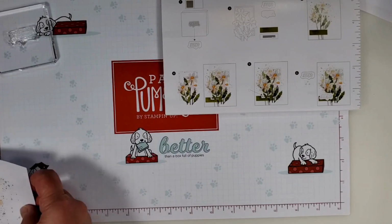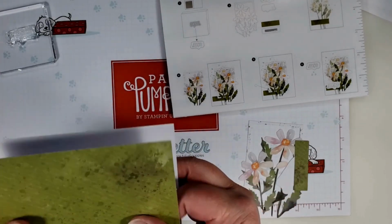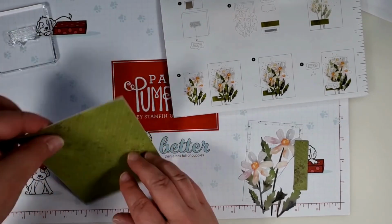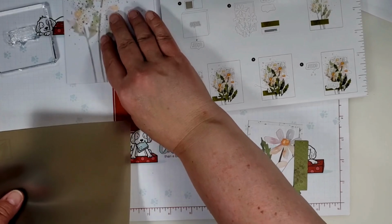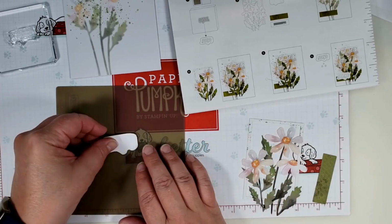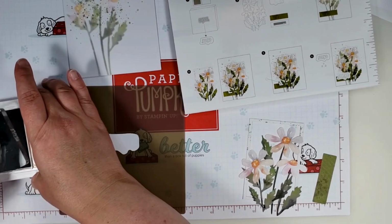Okay, so for our third project, here is our coordinating envelope. And then I'm going to take our card base and I'm going to fold and burnish that. Okay. And then for our greeting, I'm going to bring in my silicone craft sheet in again so I can stamp this greeting. And I bring in our tag. Okay, and then our ink. And I'll ink this one up.